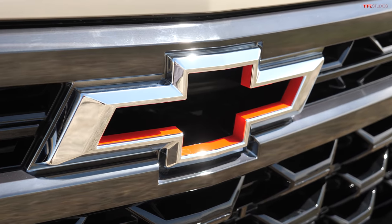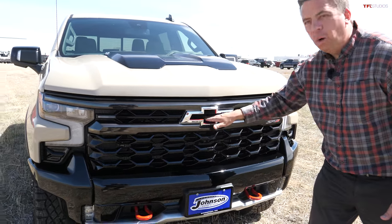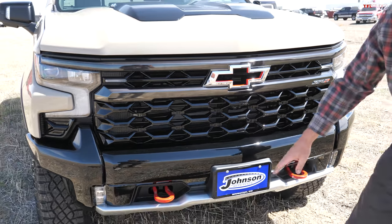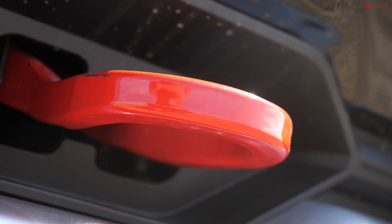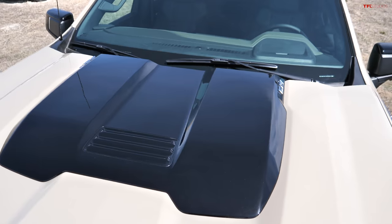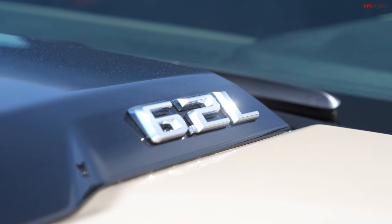In the front, of course, all unique style. The grille, the flow tie design here to get more air into the radiators, red painted tow hooks up front, very similar to the one on the Trail Boss, but the fascia has been redesigned, the lights, and the hood is unique to the ZR2. And of course it says 6.2 liters to let you know that this is a proper V8.